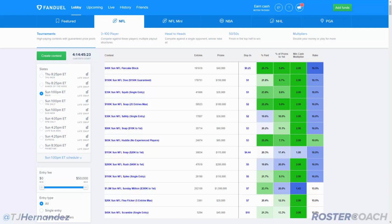But again, if you're looking for more upside, you're really going to have to sacrifice some of that game structure. The one game that does stand out in terms of upside with a decent structure is the Spike at the $5 level. $10,000 going to first in that one. Almost 22% of the field being paid, less than 10% of the money going to first, and you double your money if you min cash. That's a single entry contest, so if you are on a limited bankroll, you're at the very least on an even playing field with the rest of the entries. So that's a decent contest to look at.